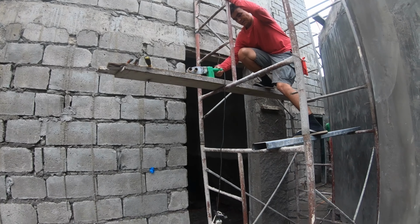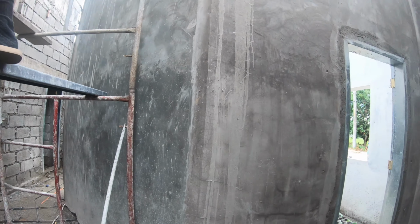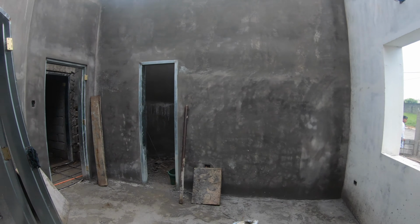All right, so I'm going to squeeze through here, walk through the wall that's not there yet, and like I mentioned earlier, we've got plaster coating going on here in the Jack and Jill bath. They're continuing with this.